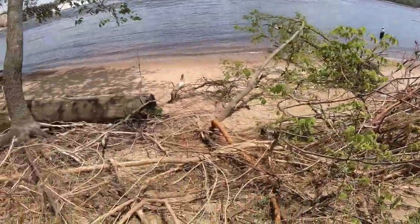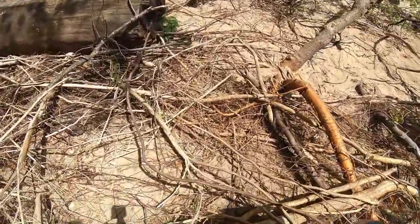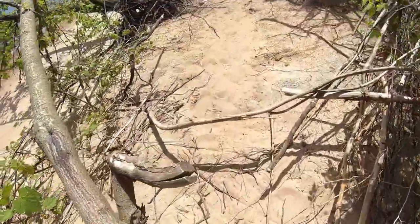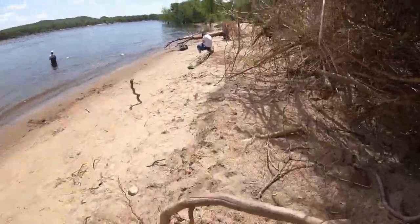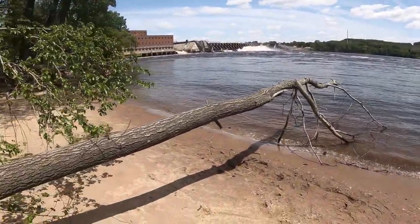Tree fell over, blocking the path. Watch out. We are right now in the beach area, and there's a lot of branches of trees. I don't know if people swim in here. Do people swim in here, Claude?